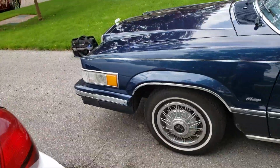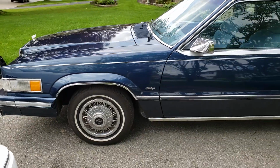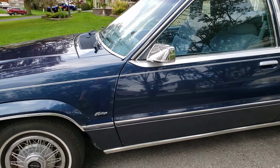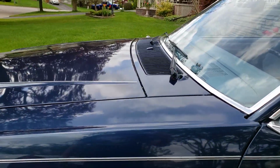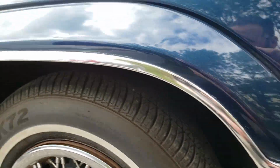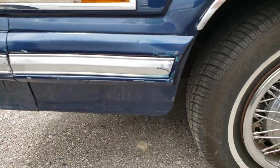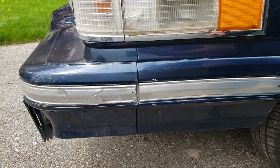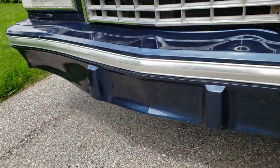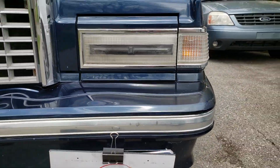It appears that most of the car has been repainted at some point. I don't find any major issues, but it has been resprayed, I think. Go over some imperfections. Some of the trim is a little beat up. It is the original trim. See, this bumper cover is a little cracked, a little messed up. It's also a little wavy from age, very typical of cars of this era.